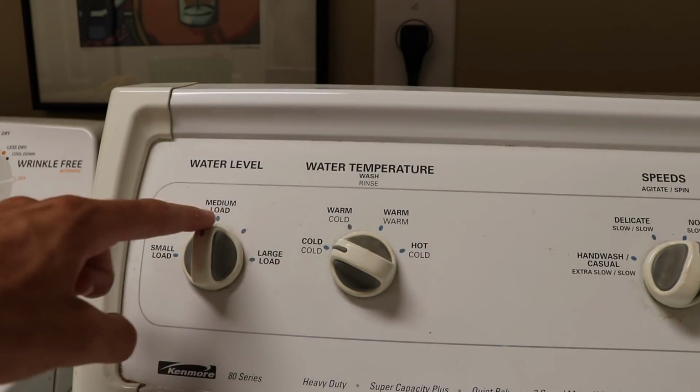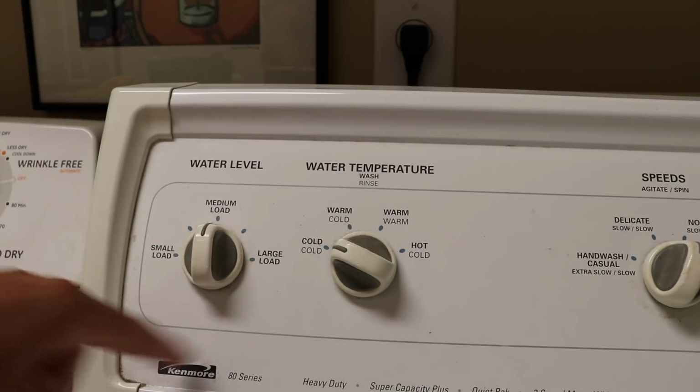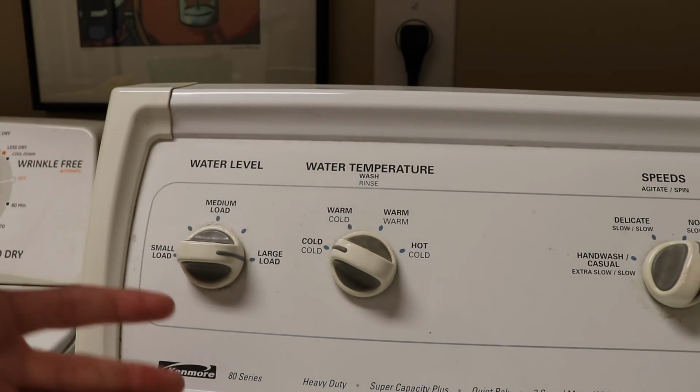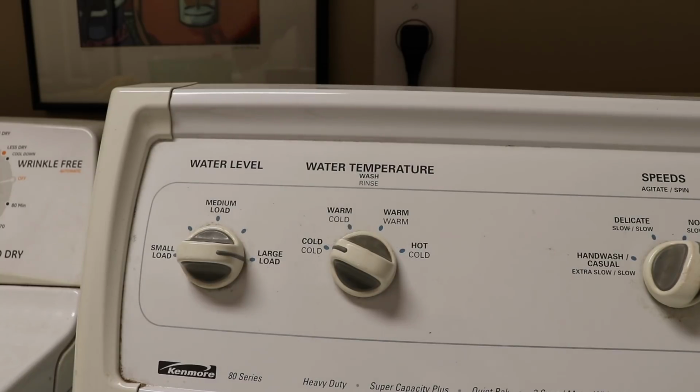Now, I always like to set the load size to large load because I want as much water as I can to rinse through the towels to really get as much of that soap and detergent and dirt out of there. Because, once again, microfiber towels are being used in so many dirty places and they're collecting so much crazy stuff, I want to be able to rinse as much as I can through those towels.